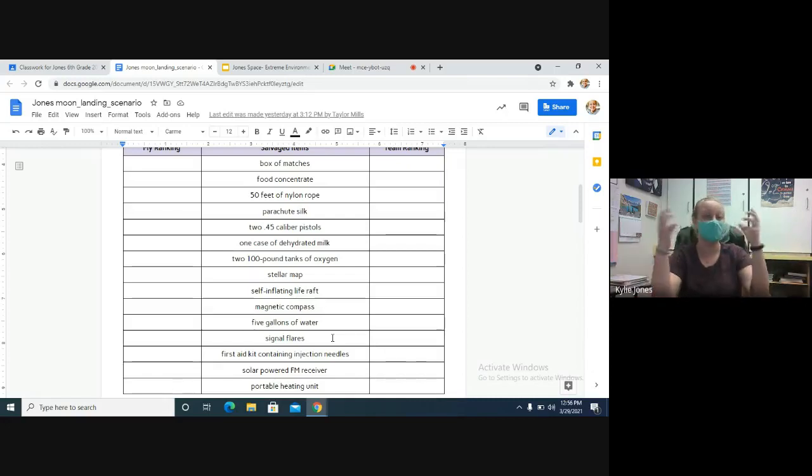Where does solar energy come from? The sun. So think about that when you're on the moon. And then a portable heating unit, so keeping warm. Those are the 15 items. You need to put them in order on the left from 1 through 15 of what you think is the most important. I'm going to give you guys like 5-ish minutes to put those in order from least to most important. Like, are we on the moon? You are on the moon trying to go 200 miles across the moon.